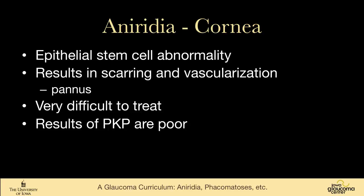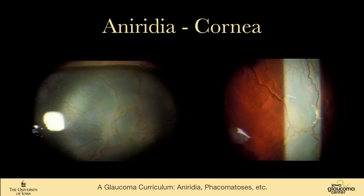If we look from front to back, the corneal abnormalities can be very devastating. There's an epithelial stem cell abnormality. This results in scarring and vascularization, or pannus, that can be very difficult to treat, both because of the vascularity of the cornea, but also because the lack of limbal stem cells makes it hard for the cornea to heal itself. So the results of penetrating keratoplasty are poor. This is actually a disease where I think the keratoprosthesis has been a huge advance for these patients.